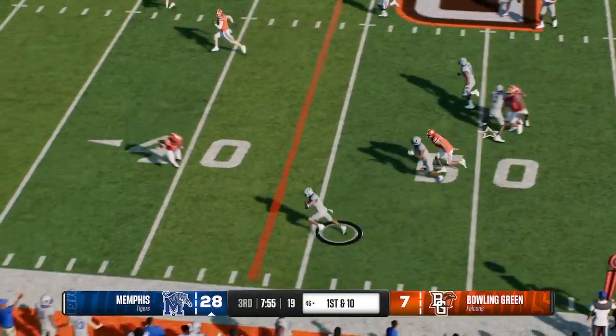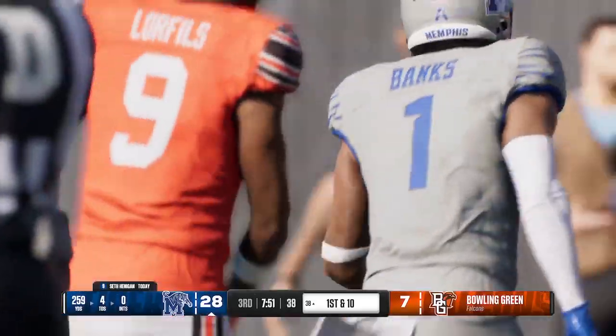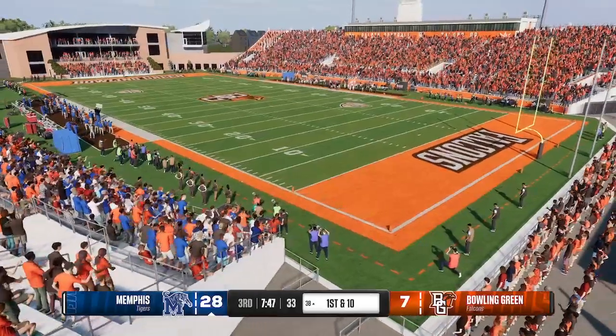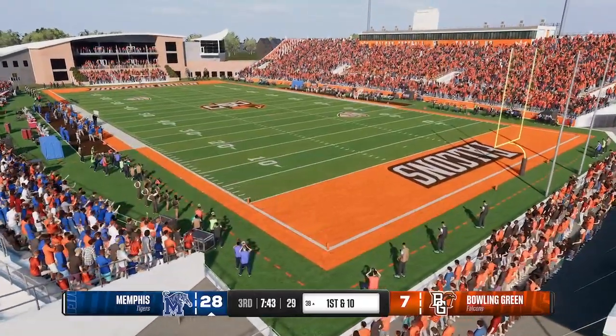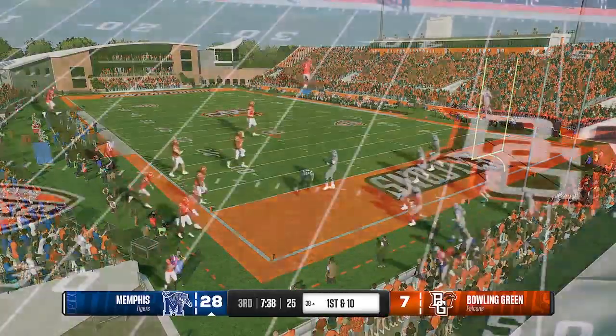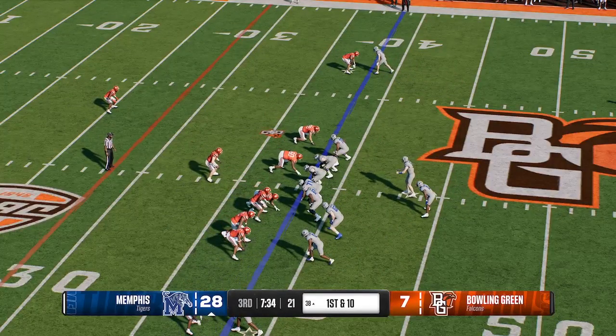Pulls it, fired, complete. Hauled down at the 38-yard line, and a big pickup of 15 yards there. That was a really nice catch and an even better run after the grab. Yeah, and get that ball to your playmaker. What's good about having him in the slot is he can go either direction. You can get him matched up on somebody that's not as fast, and you watch, he can run away from those linebackers or safeties.